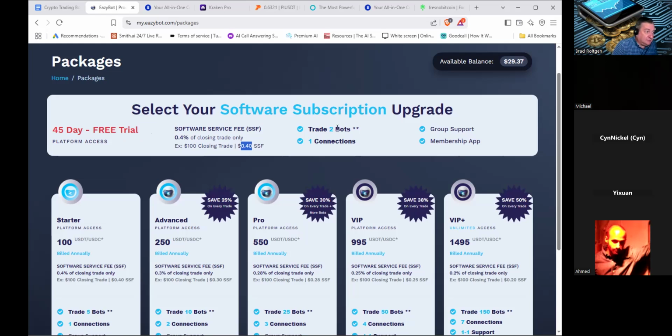And you can trade two bots, which is what I had, and that means two coin pairs. The connections means how many exchanges you can be working with. On mine, both of my bots are trading against my Kraken account. But you may want to have some funds in Coinbase and trade two bots with those funds, and two others in Kraken, and that would require two connections. So that's what that means.